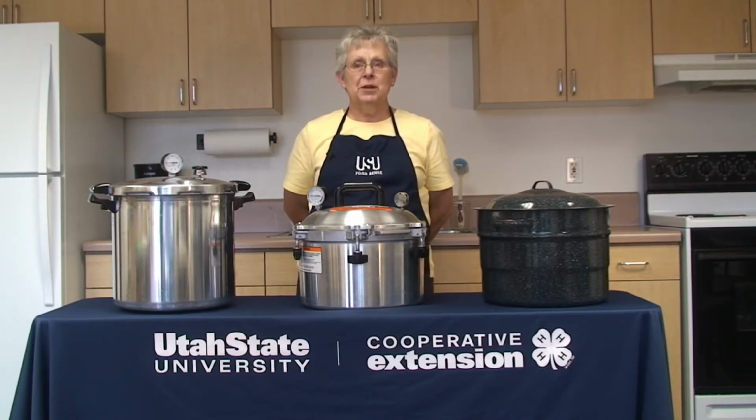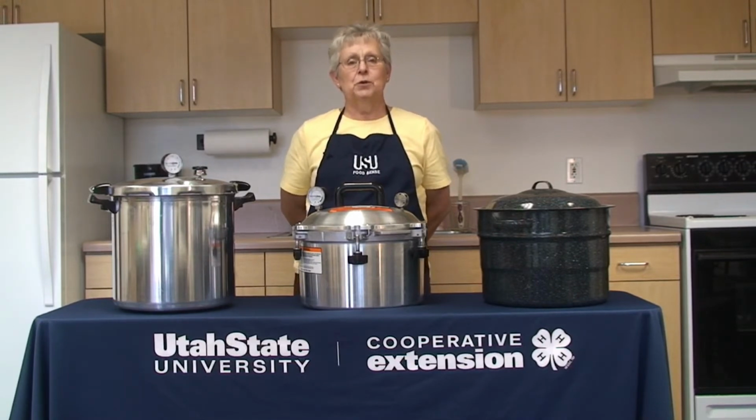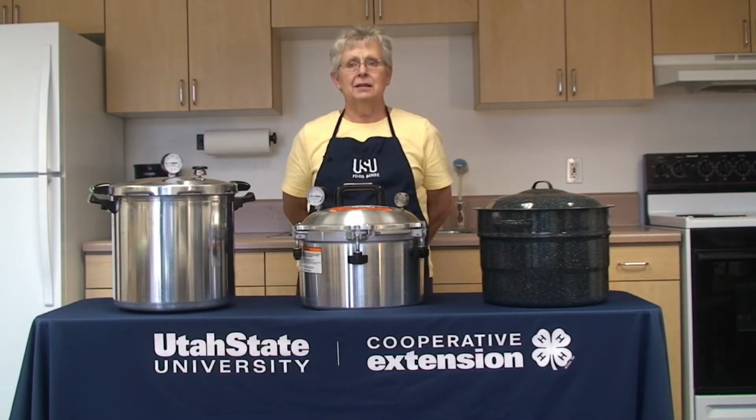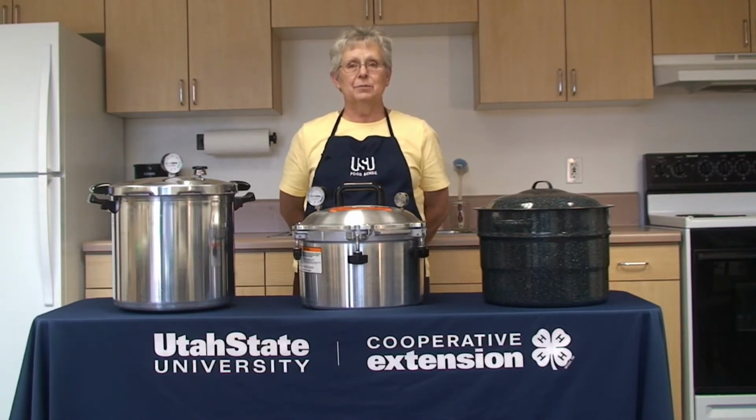Therefore, they must be processed using enough pressure to reach 240 degrees Fahrenheit inside the canner, and that level of pressure must be maintained for the amount of time listed in the approved recipe. To reach 240 degrees Fahrenheit at altitudes above sea level, additional pressure must be added. These required adjustments can be made using either the dial or weighted gauges.